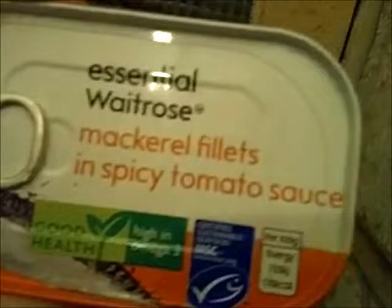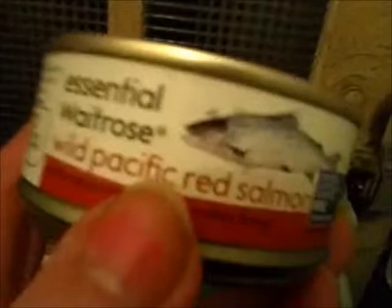Mackerel fillets and spicy tomato sauce. And these are only 50 pence a can in Waitrose. See, paying only 50 pence for those pilchards means I can then get this wild red Pacific salmon for £2.75, which is cheap for red salmon. These are only £1, the five beans. And this is only £1.05, semolina, which is lovely.